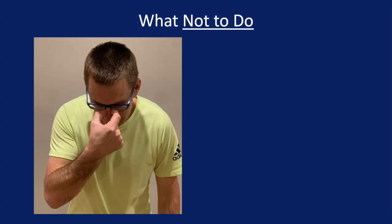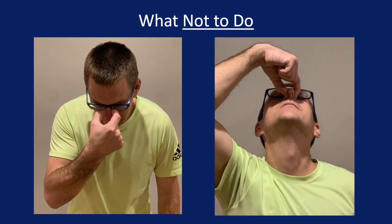What you should not do is hold the nose really high up where you feel the bones, because this won't apply pressure to the septum and it won't close off the nostrils so that the blood can sit in the nose and clot. And lastly, don't tilt your head back like this because blood can go down your throat and you might swallow or inhale it.